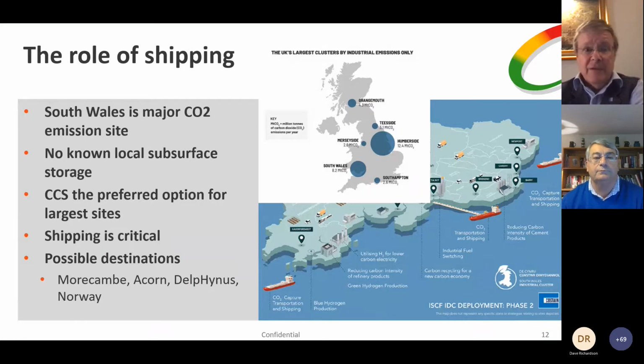So that's a very high level whistle-stop tour of CCS, what it is and why we need it. So I think the key takeaways are: CCS, carbon capture at large scale from some industrial sites, is likely to be the cheapest way of achieving carbon reductions. It can contribute to what we call negative emissions through providing carbon storage from biomass burning and indeed from direct air capture if that becomes economic. And there are a number of destinations available for CO2 to be stored, but what's critical is that a business model that supports shipping of CO2 evolves. And I think I'll leave it there, and I'm very happy to take your questions at the end.